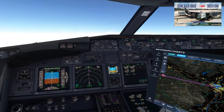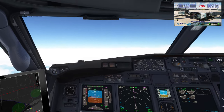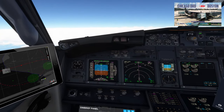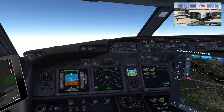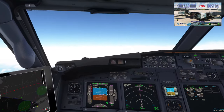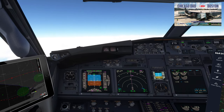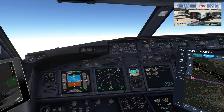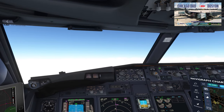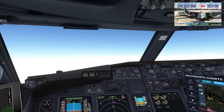Boston Center, Canadian 223-340, over the waypoint. Canadian 223, Boston Center, I don't have a flight plan on file. I apologize, I think we missed a call for Papaya 617. Doesn't seem to be showing, and I think they would like me to try one more time. And that was unreadable, you were blocked. Canadian 223, say again.